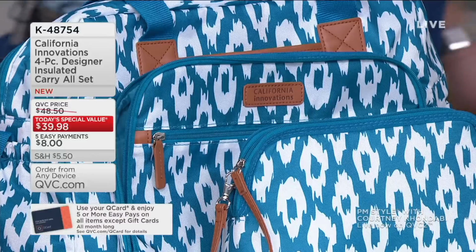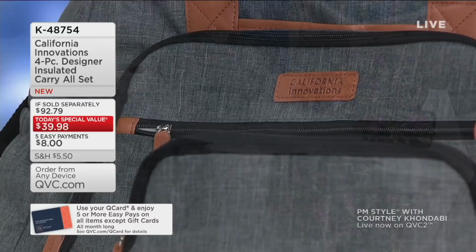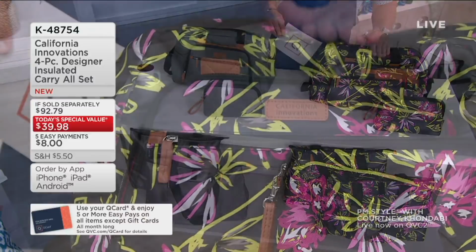Then I've got it for you in the heathered gray. And what is now half gone for the entire day? We brought in 10,000 in the black floral. I have 4,300 left. And it's our second most popular of the day.